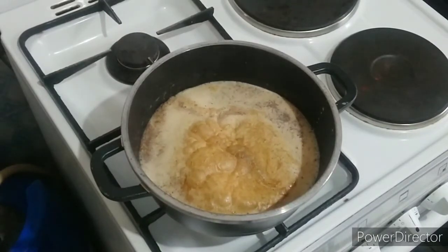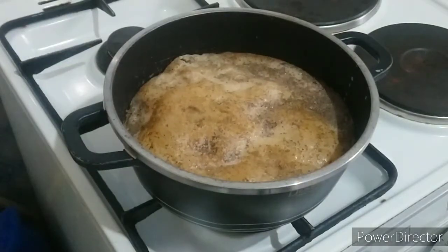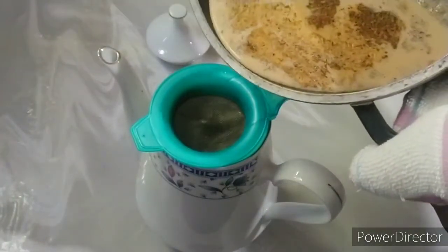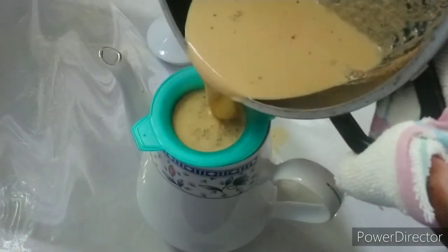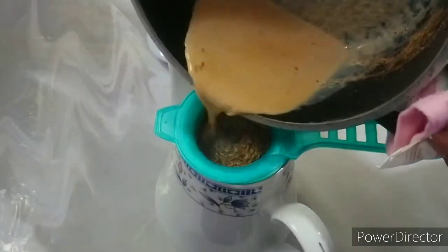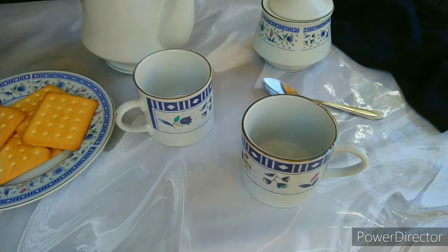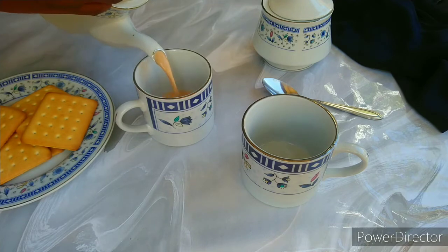I'll turn it off, take it off the heat, and sieve it to get rid of the tea leaves. So pass yours through a sieve, and don't pour your tea like I did here. And with that, we are ready to serve. You can add sugar or any other sweetener to your liking, and serve it alongside some tea biscuits and have a tea party.